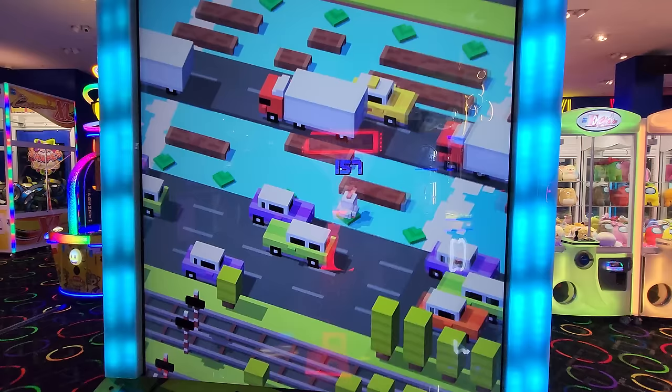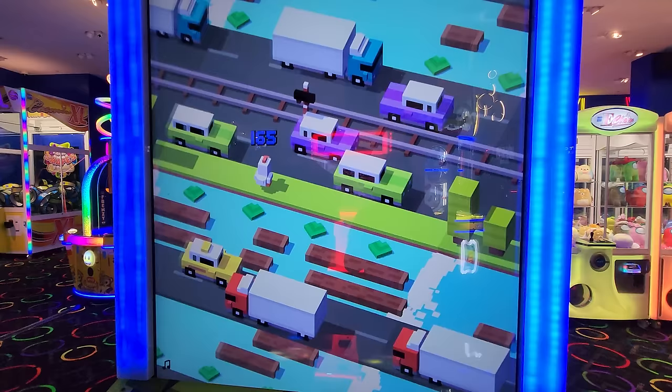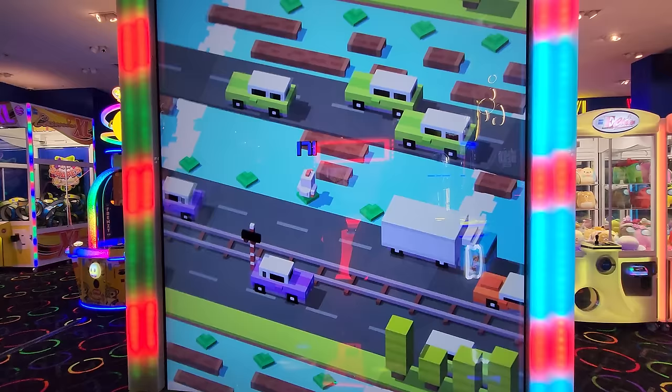Oh my gosh. I almost died there. Whoa. Why did the chicken cross the road? But it's such a long game if you are decent at it. Yeah. I'm not decent. It's just on easy mode. Ooh. Keep going, Angel. Can he make it to 200? Yes. That's the goal.